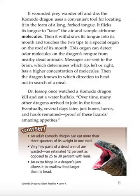If wounded, prey wander off and die. The Komodo dragon uses a convenient tool for locating it in the form of a long forked tongue. It flicks its tongue to taste the air and sample airborne molecules. Then it withdraws its tongue into its mouth and touches the two tips to a special organ on the roof of its mouth. This organ can detect odor molecules on the dragon's tongue from nearby dead animals.